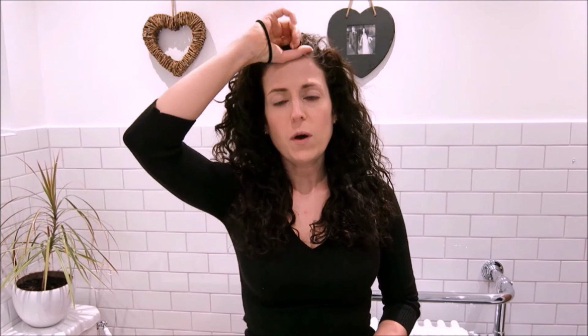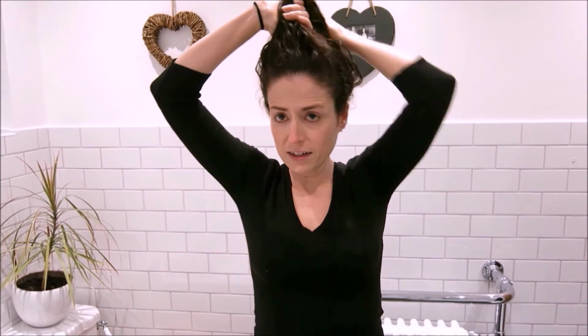So to pineapple your hair, it's very straightforward. Basically, you're aiming for a ponytail at the front of your head to keep all the curls out the way when you sleep. You're going to take all your hair on top of your head and you're going to make yourself look like a pineapple. The further forward, the better.